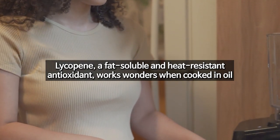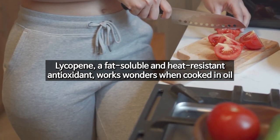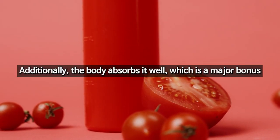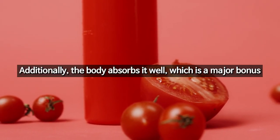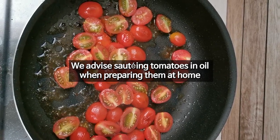Lycopene, a fat-soluble and heat-resistant antioxidant, works wonders when cooked in oil. Additionally, the body absorbs it well, which is a major bonus. We advise sautéing tomatoes in oil when preparing them at home.